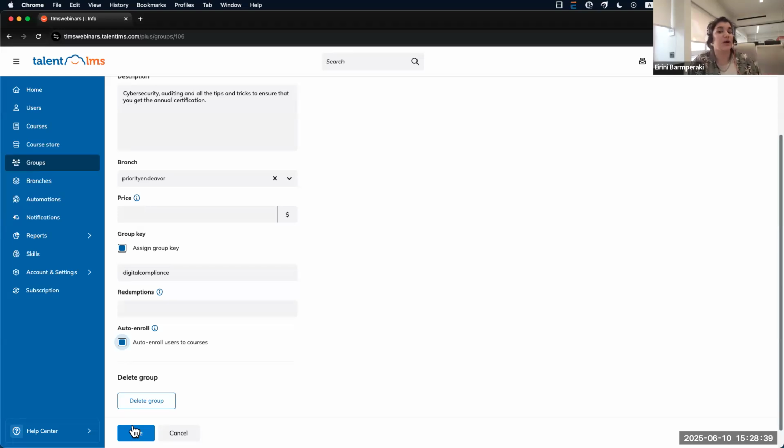Now, this does not work retrospectively. So the existing users, if they haven't synced yet, you need to go back and use the mass actions. And also you need to be aware about this as well, in case you are adding more courses in that group. The auto-enroll users to courses will work for adding users from that moment and on. So if you already have users in the group, you need to sync them through the mass actions.